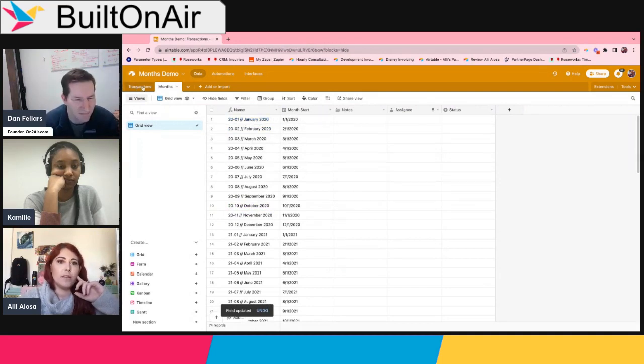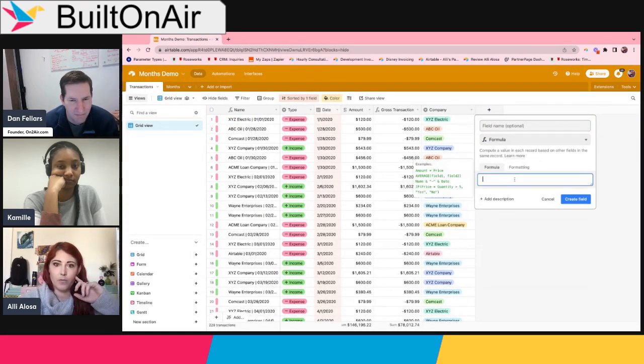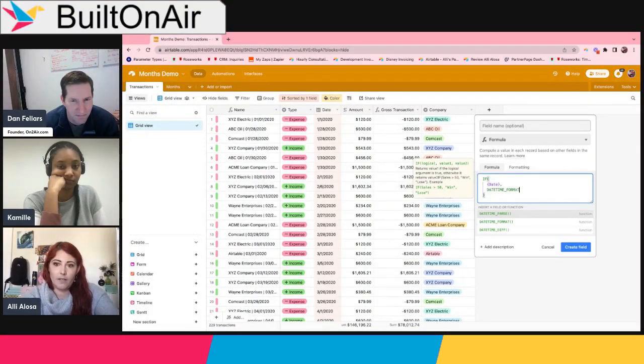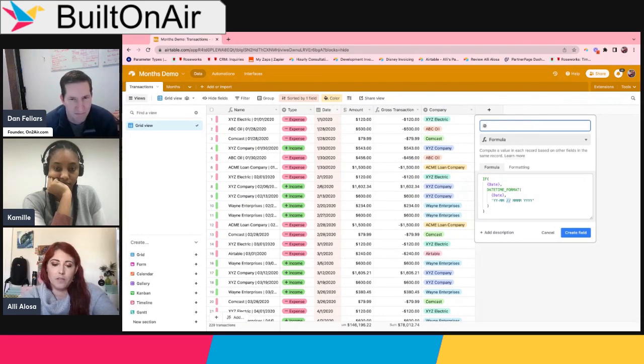So then on my transactions table, I want to do the same thing. I'm going to create a formula field to transform this date, the date of my transaction, into that same format for the month that it falls into. So I'm going to write if I have a date, I want to format that date the same way. So YY-MM, and then the full month and the full year. This // is just visual. You could do whatever you want there. It could even just be a space. Doesn't need to be there, but I like it for visual purposes.